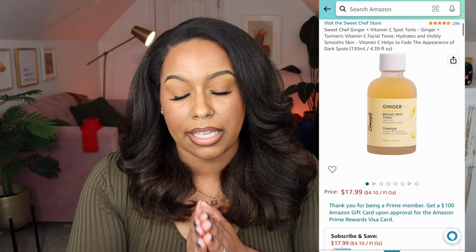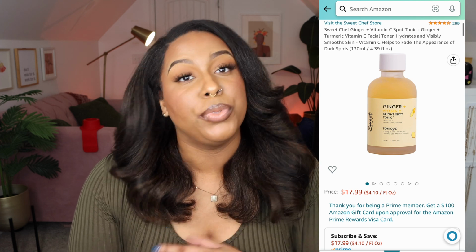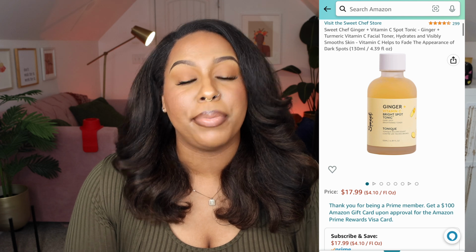I have dry skin, and it says that it hydrates and visibly smooths your skin, and it helps to fade the appearance of dark spots. So I feel like my skin has been looking a lot better this month, and I really like this particular toner here.